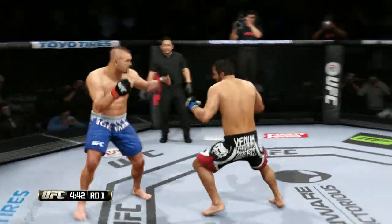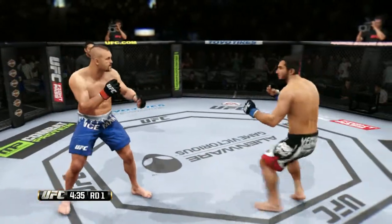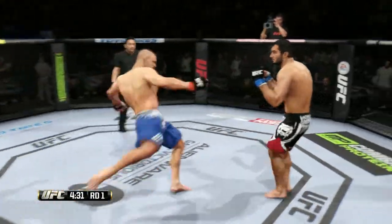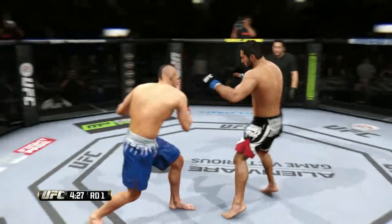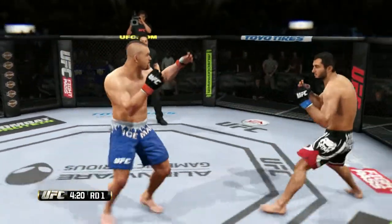Joe, Chuck the Iceman Liddell, the scary thing for every one of his opponents is he has power in both hands. He can knock you out from anywhere, anytime. Knock you out walking forward or moving backwards. Tremendous power in both his hands and his feet.